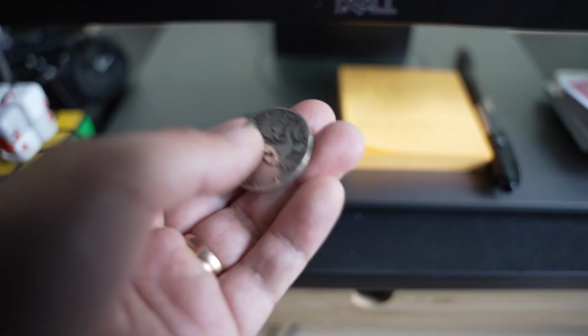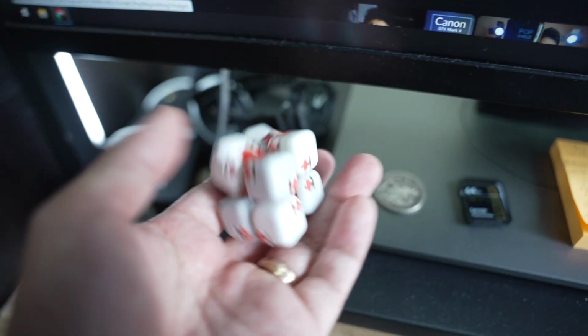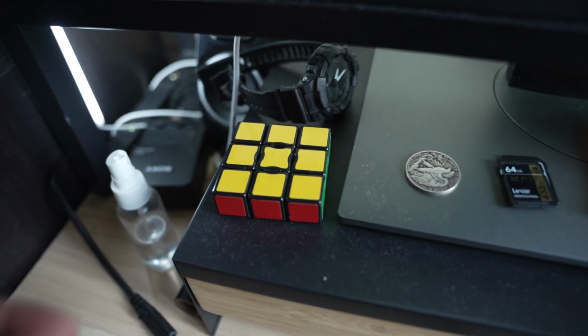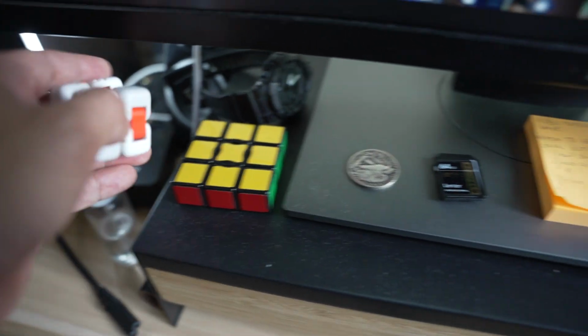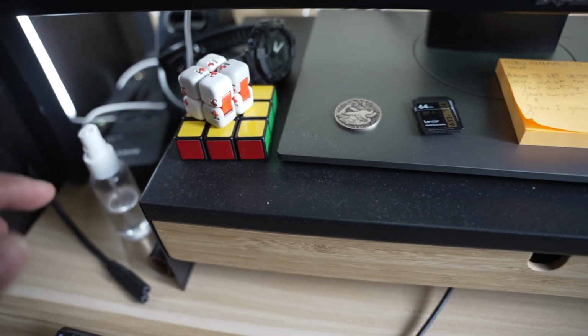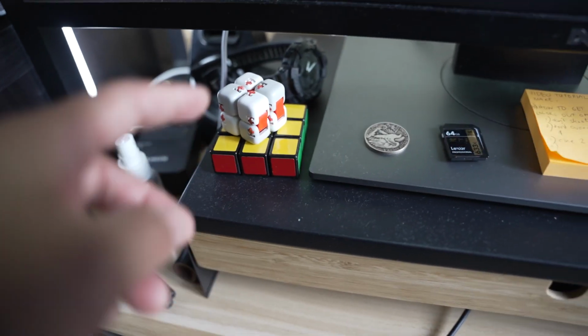I have a coin, an infinity cube from CMI, and I forgot what he called this, but this was given to me by my student Julian. Just like a Rubik's cube, but it's not a cube, it's just a 3x3. Not sure about the name, but yeah.